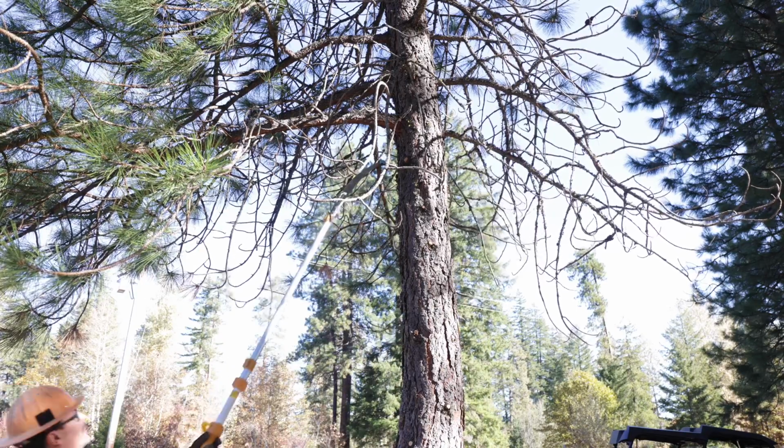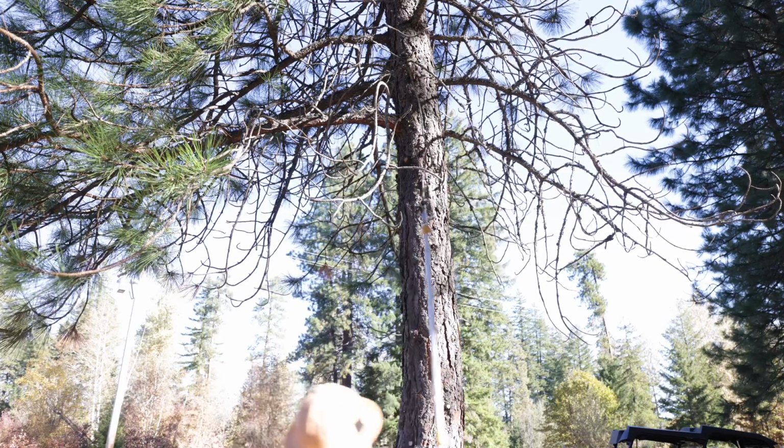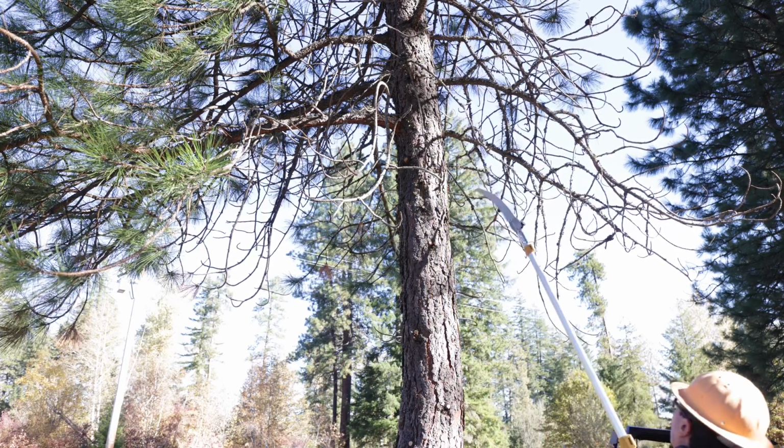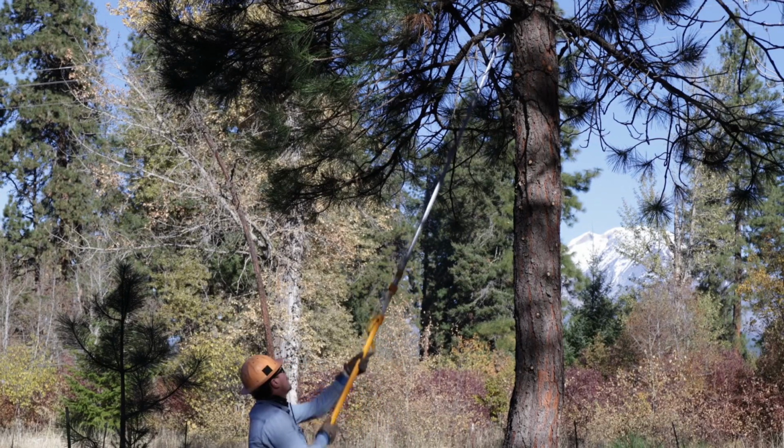Sometimes I just like to sit back and look at it. Get my Mr. Miyagi on and reassess it from different angles and different light, and then determine. Ponderosa branches hang down and scratch everything up.